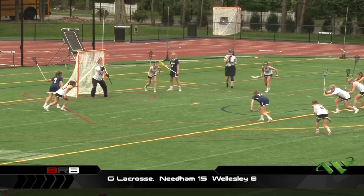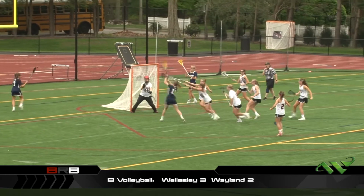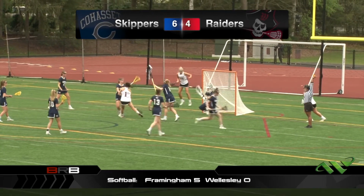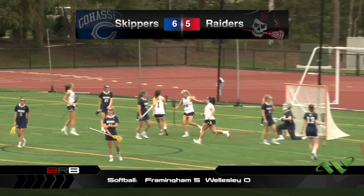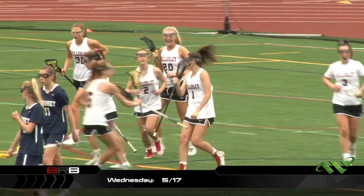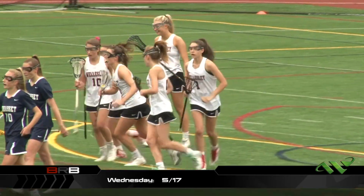And despite seeing Skippers answer right back, finding net again, push it back to a 6-4 advantage. Just before halftime, Raiders get a key score here by Brooke Baker. And this opening half was a battle by both teams as we head to the final 25 minutes of the game.